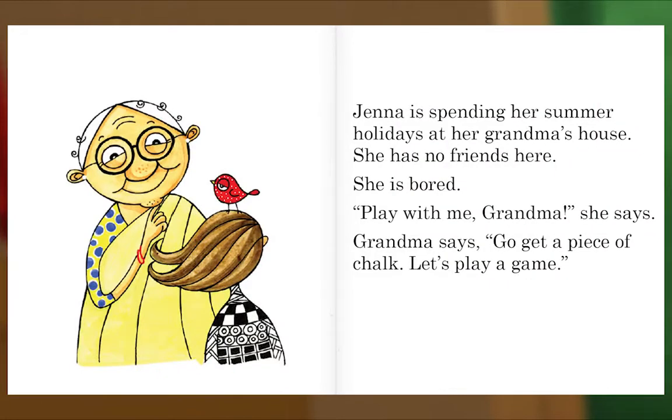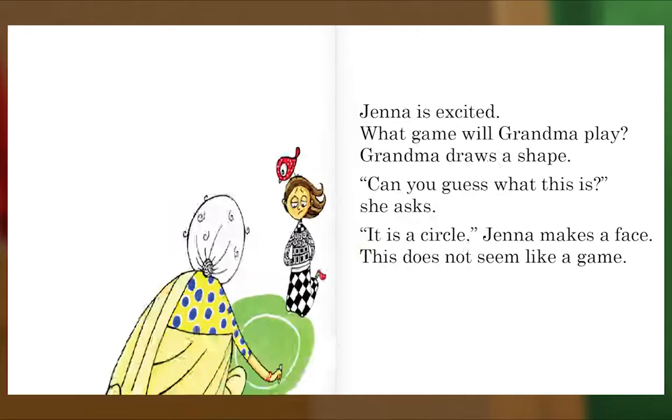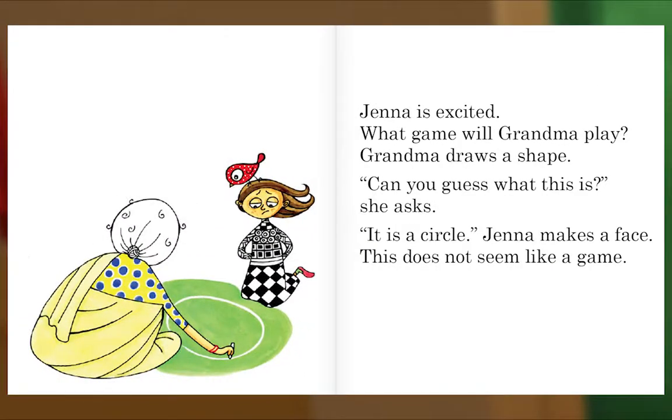Jenna is spending her summer holidays at her grandma's house. She has no friends here. She is bored. Play with me, Grandma, she says. Grandma says, go get a piece of chalk. Let's play a game. Jenna is excited. What game will Grandma play? Grandma draws a shape. Can you guess what this is, she asks. It is a circle. Jenna makes a face. This does not seem like a game.